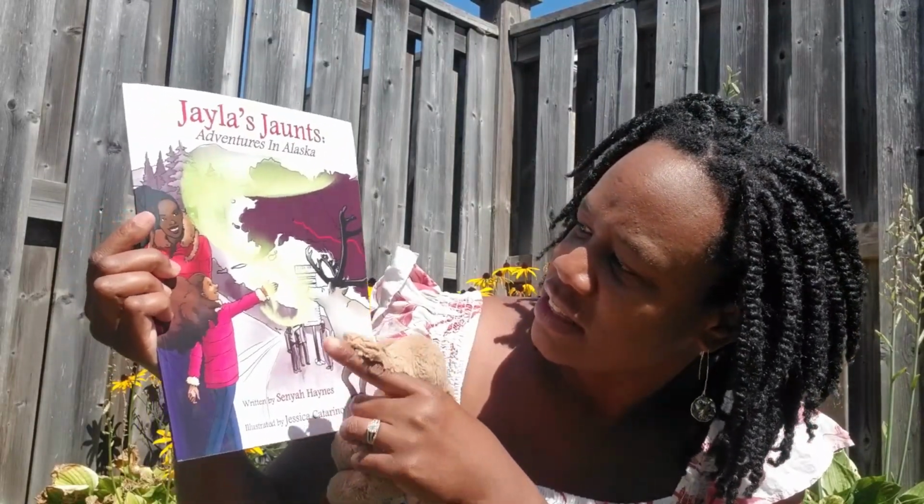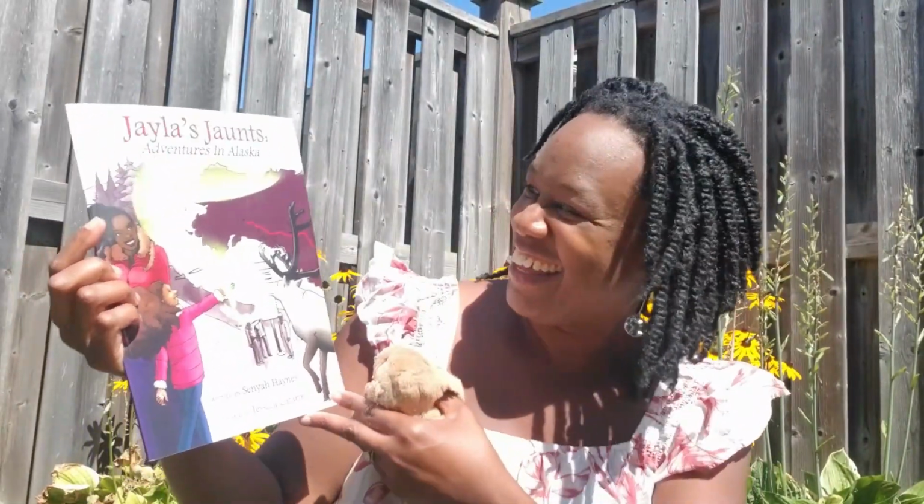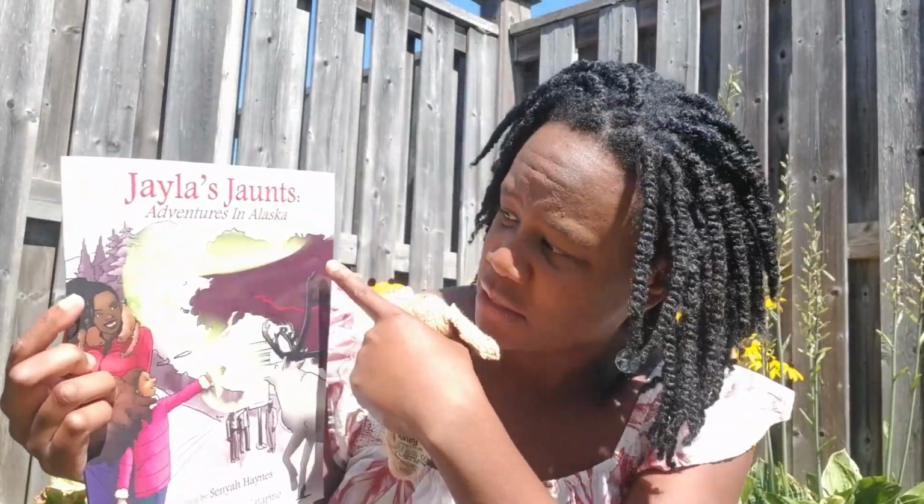And look, they definitely have their warm coat on. It looks like maybe a mom and daughter, or maybe friends, maybe cousins. Who knows? What do we have to do? Read the book. And it looks like it's pointing at this map. And do you think that this might be Alaska? I think that's a pretty good guess based on the name of the book, right?